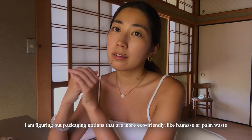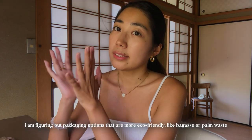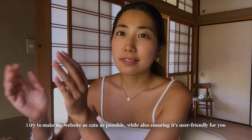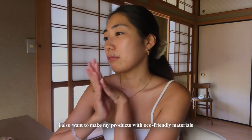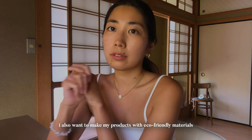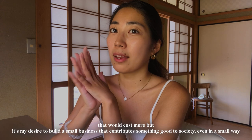100% cotton. So I'm trying to figure out the packages that are made with more eco-friendly papers and things like that. And back then I had a UX UI design background, so I try to make my brand site as cute as possible but also as user-friendly as possible for you. So I also want to make my package designs or tag designs with more sustainable and eco-friendly materials for the environment, but that will cost more, but that's like my ideal.